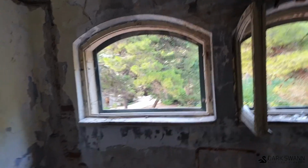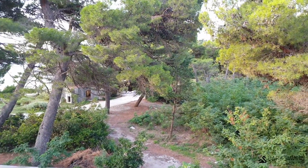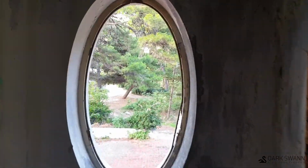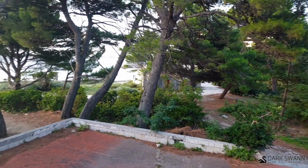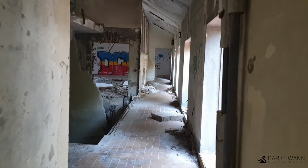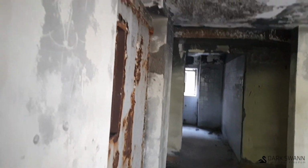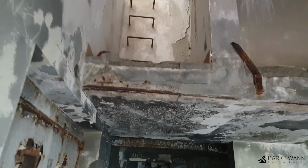Bit underwhelming, that. Arguably, is it a room with a view? Let's see what's through the oval window today. Same sort of view. Okay. What have we got here? We'll have a little looky up there.